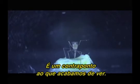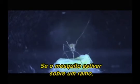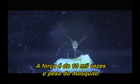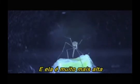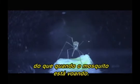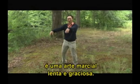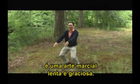It's an important counterexample to what we just saw. We see if a mosquito sits on a twig here, the drop falls and imparts a much larger force. The force you see is about 10,000 mosquito weights, and it's many times higher than the force of a mosquito in free flight.